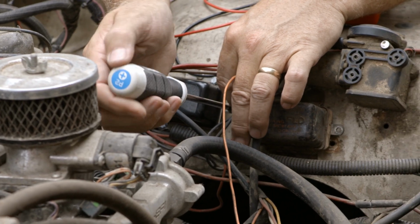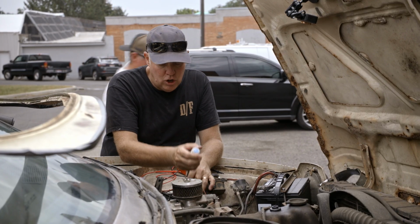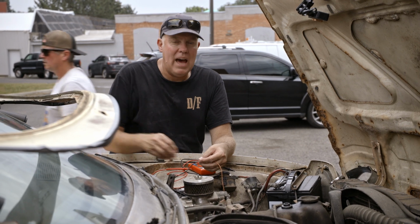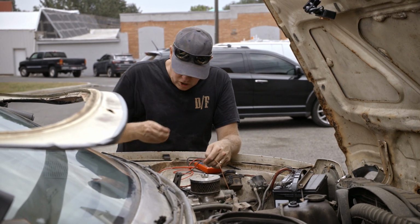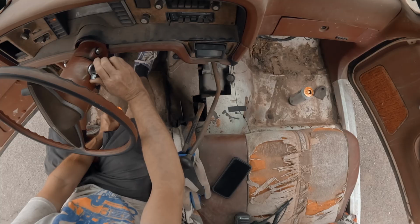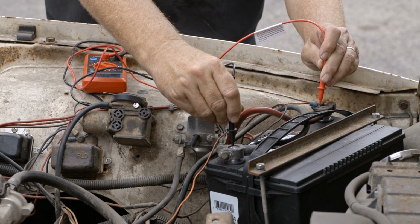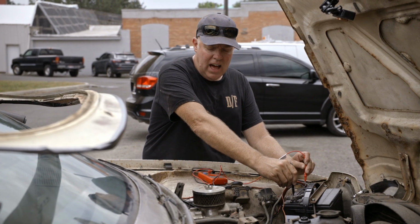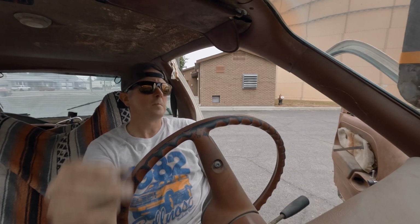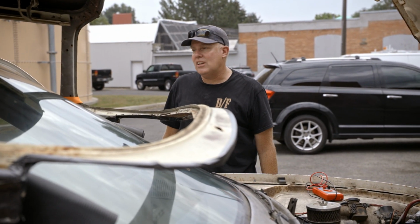What I'm doing now is bypassing the external voltage regulator, and I'm gonna excite the alternator, or turn the alternator on, by jumping it directly to the battery just to see if it will charge at all. All right, fired up, we'll find out if the alternator will charge while being excited. Yes. 12.8, 12.9, 13. Yeah, that's good. If it stays below 13.8, it's gonna be fine.